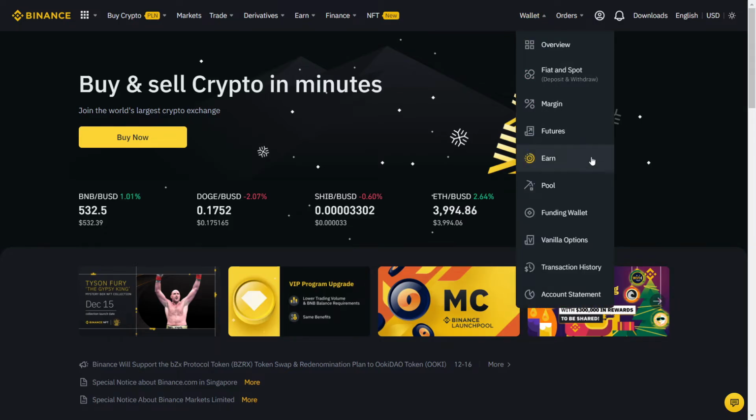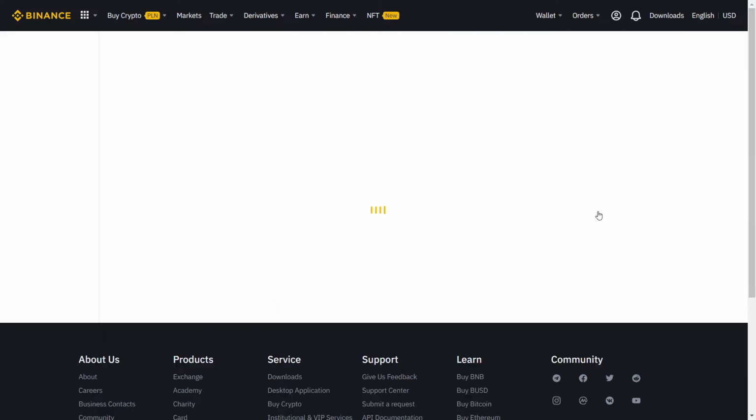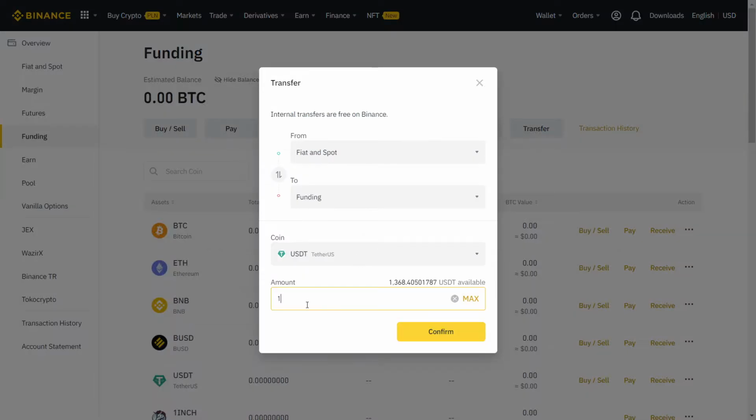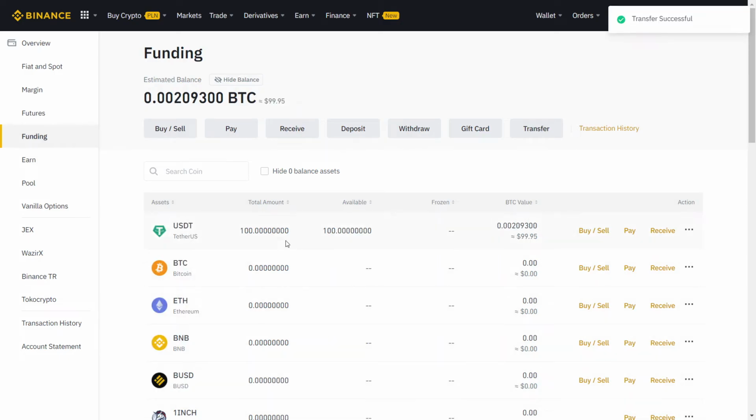Binance Pay is a fast and safe way to send crypto to your friends and family, all with a single tap. To top up your Binance Pay account, all you have to do is transfer crypto to your funding wallet on Binance. So you need to have a Binance account in order to make use of this service.